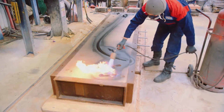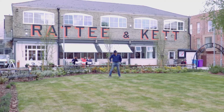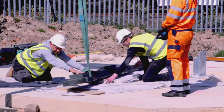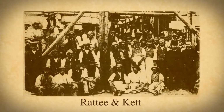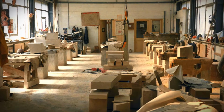The whole process has taken about 2 years to try and achieve something that tells the story of Ratty and Kett, fine stonework and other links to Cambridge. The inspiration behind the compass sculpture came because I was trained at Ratty and Kett, the famous restoration company which was on this site, which has now been developed by Hill and Homerton.